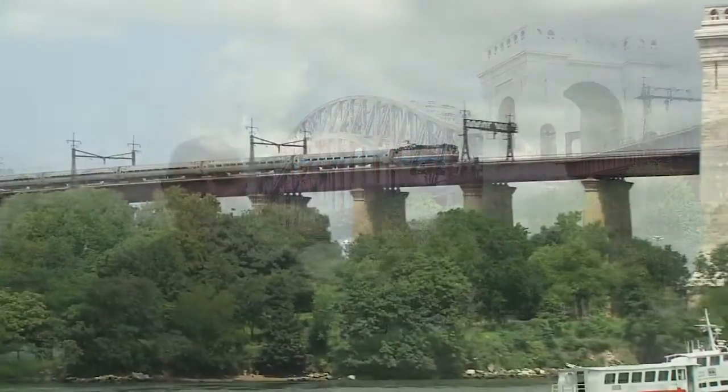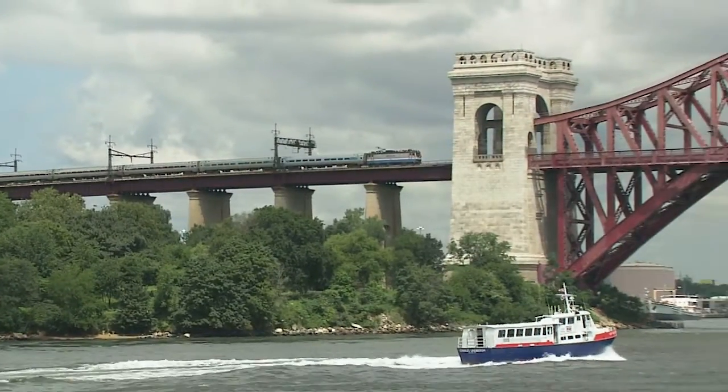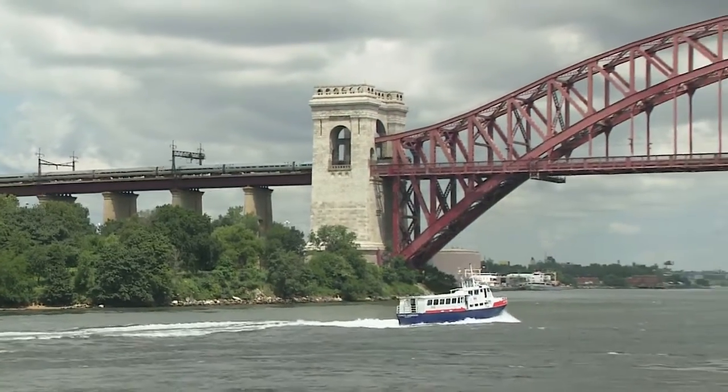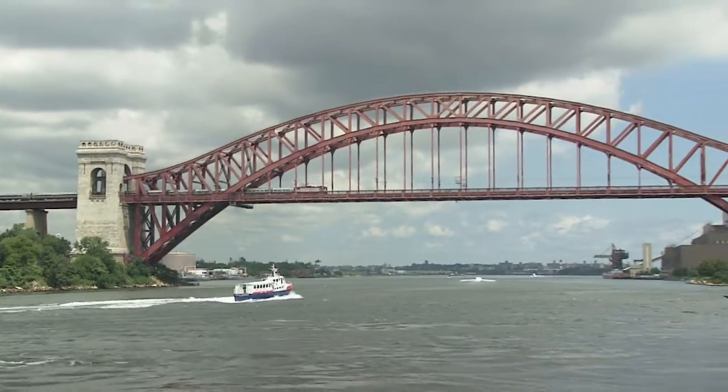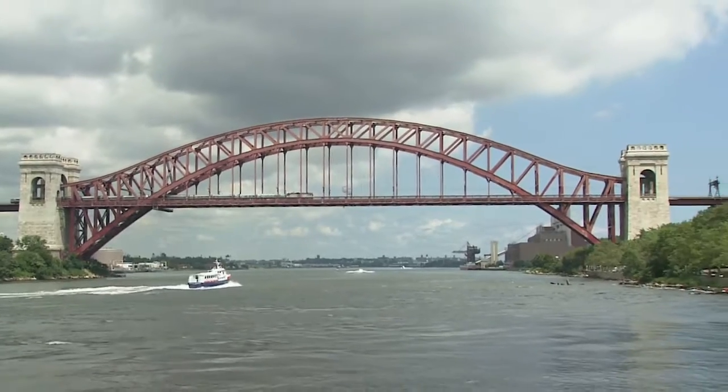I think that the scope of the bridge is just startling. It's just such a beautiful structure, especially since it's been painted. The red has really brought the bridge alive. One aspect is the view that it gives of the city. Most of the rail approaches into the city just don't give you a sense of what New York is like.